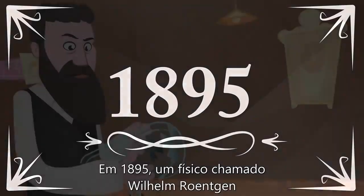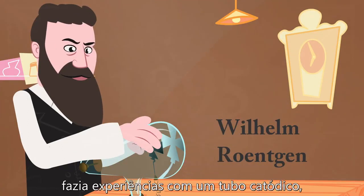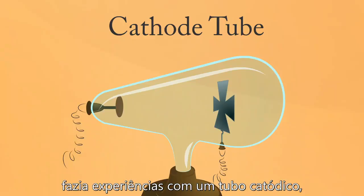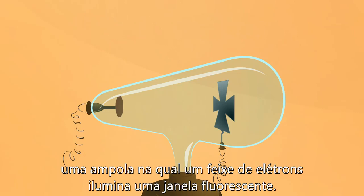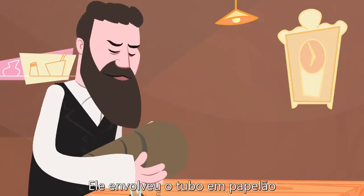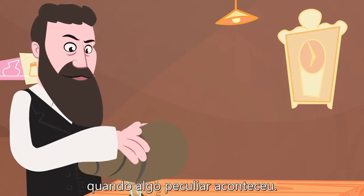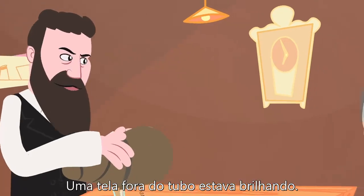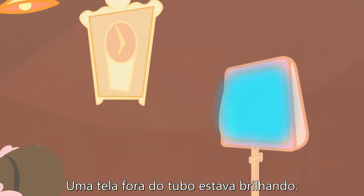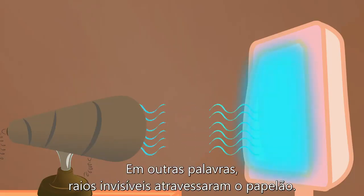In 1895, a physicist named Wilhelm Röntgen was doing experiments with a cathode tube, a glass container in which a beam of electrons lights up a fluorescent window. He had wrapped cardboard around the tube to keep the fluorescent light from escaping when something peculiar happened. Another screen outside the tube was glowing. In other words, invisible rays had passed through the cardboard.